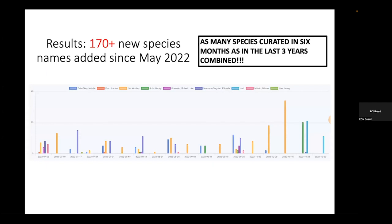Quick bar chart about our results. We have over 170 new species names which have been added since May 2020, which is as many species curated in the last 6 months as the combined 3 years prior. This chart I really like because it shows each of our barbecues really well.